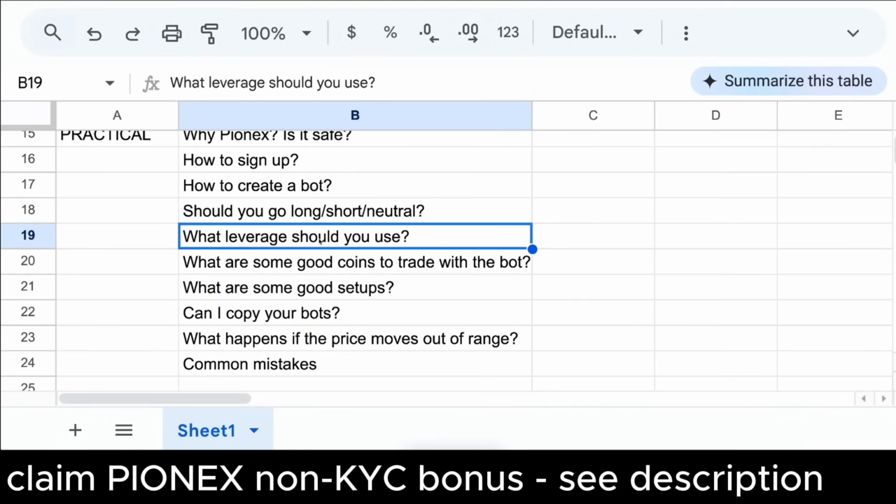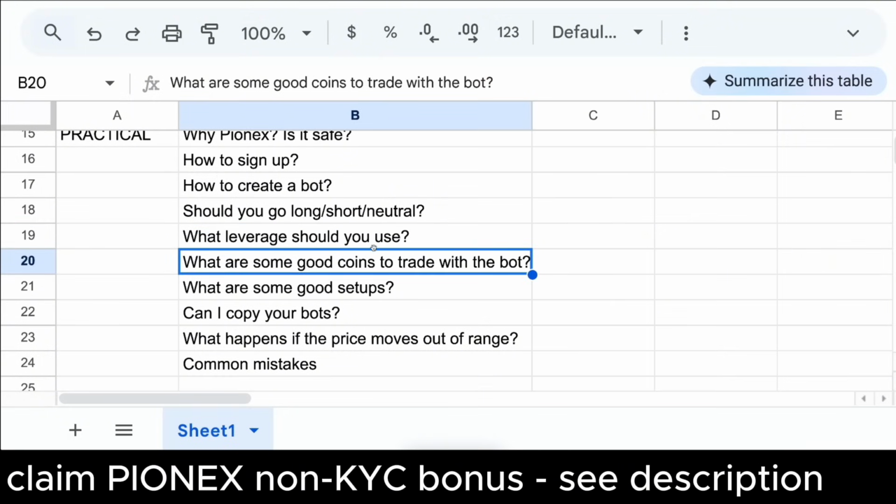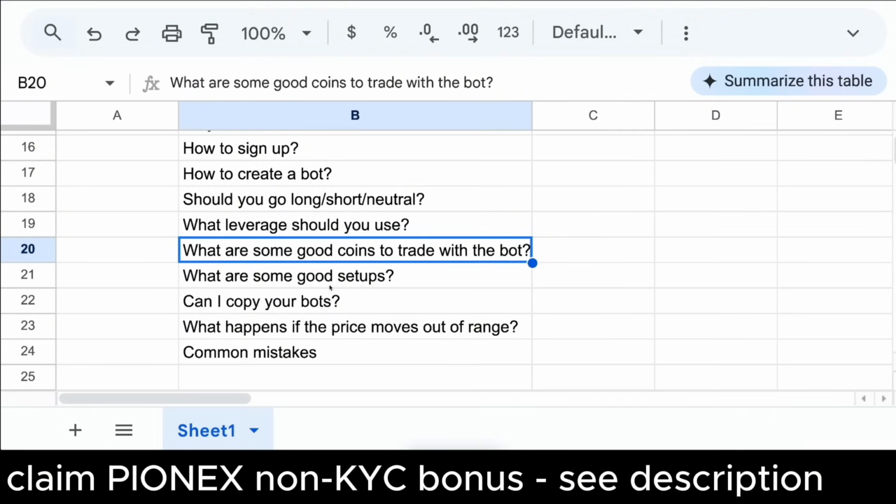What leverage should you use? Well, again, for Bitcoin, you could use 10x. I mean, always watch your liquidation price. Be super careful. For alts, use less, maybe 3x to 5x, because they're more volatile. What are some good coins to trade with the bot? If you're new, just start with the big ones: Bitcoin, Solana, Sui. And then if you're more experienced, you can go more and more into the shitcoins.